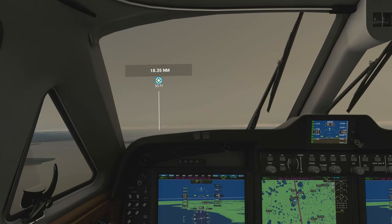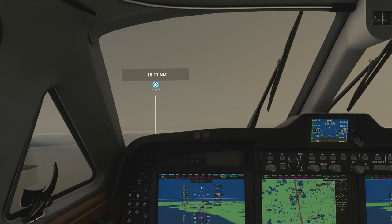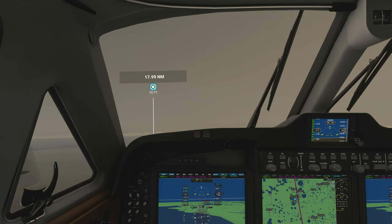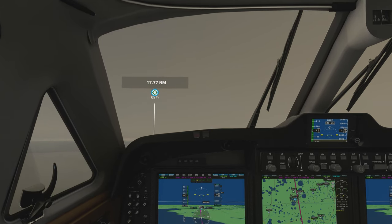My goal now is to get it down to flap speed. Could do a little bit of a climb to take off some of that speed, but I'll have to give it back later.